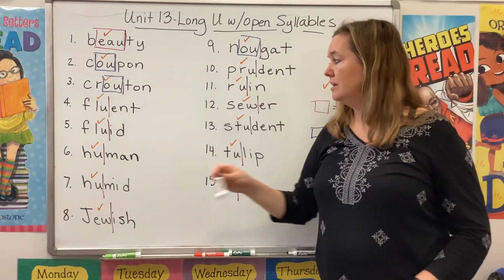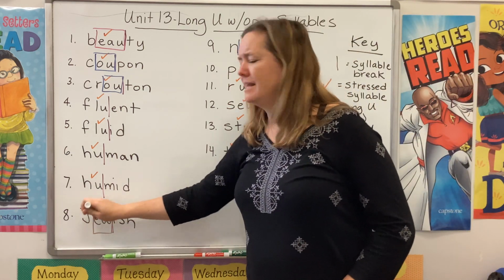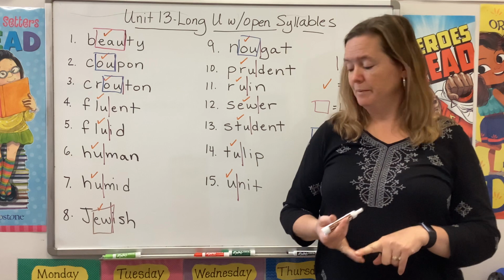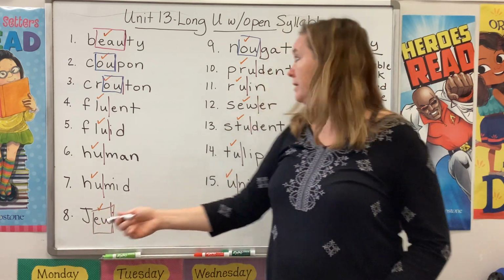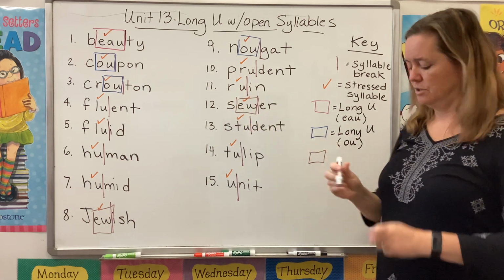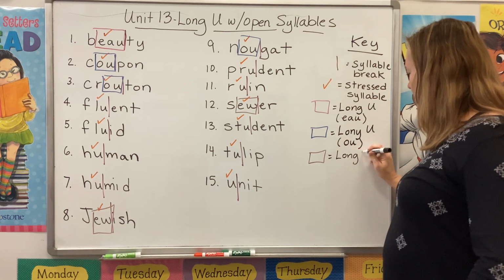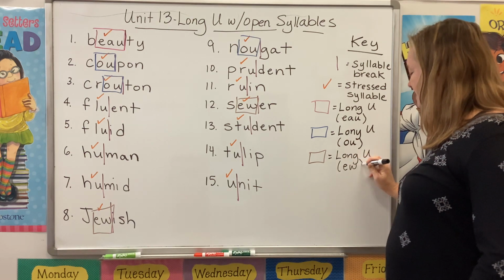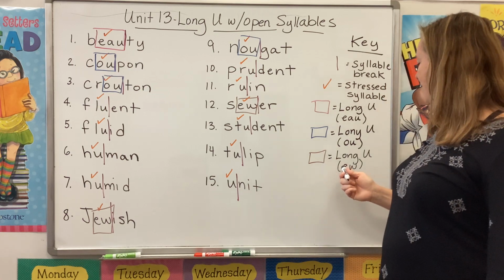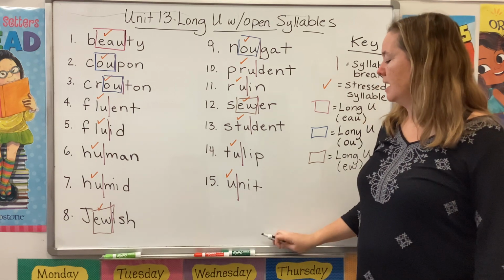Okay, another vowel team that we see today is EW. Now you learned that back in 1st or 2nd grade with words like new or few. So now we see it in Jewish and sewer. Okay, so EW also makes the long U sound. Isn't it funny, by the way, that so many of these vowel teams make the long U sound and don't even have a U in them or at the beginning? So that can make this a little trickier as well.